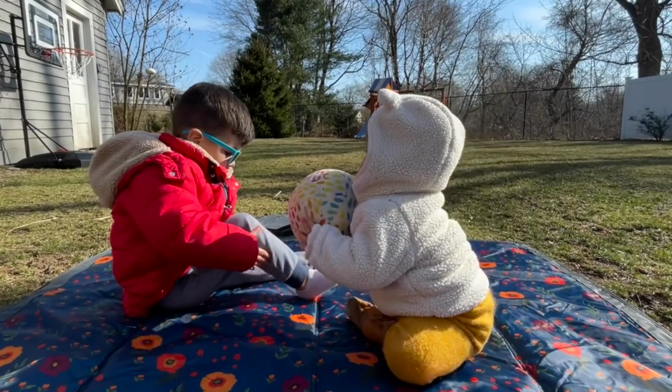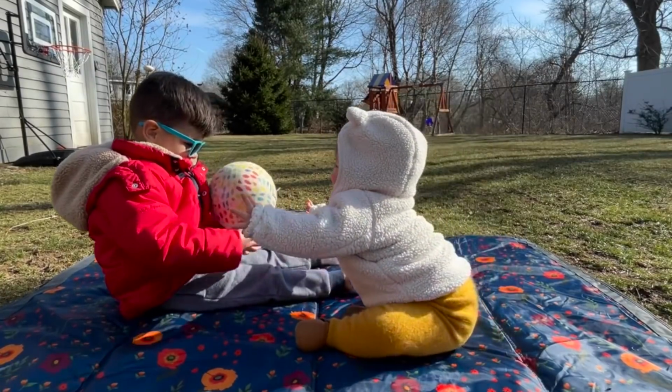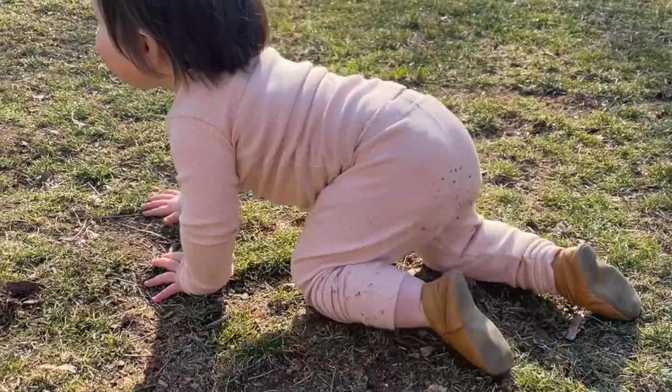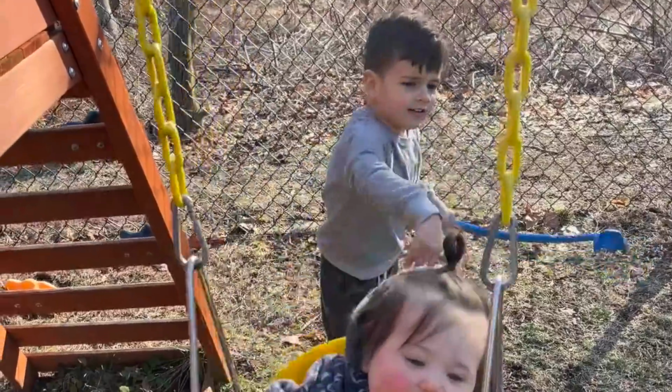Once the kids are picked up from school, we try to get some outside time in. Usually the renovation work is done by like 3 or 4, and then we can use the backyard to play and just get some nice fresh air, and then we get ready to head in for dinner.